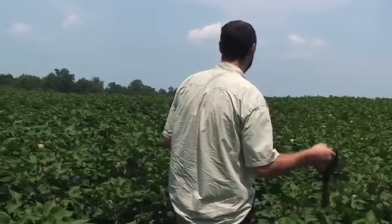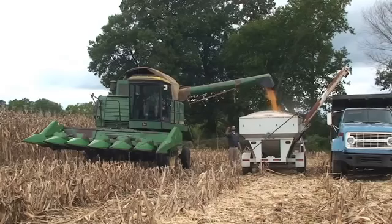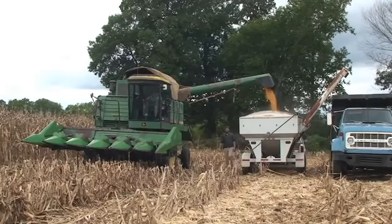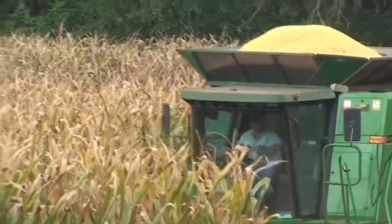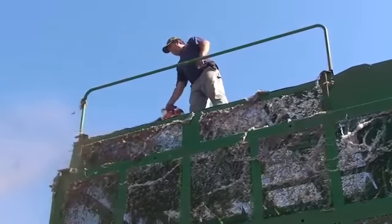My name's Nathan Louder. I'm the district conservationist here in Stanley, Montgomery County, and also have a farming interest in the county where we have beef cows and row crop production. I'm Curtis Furr. I'm from Stanley County, North Carolina. John Pickler of Long Creek Farms. We grow corn, soybeans, cotton. My biggest crop's the cotton.